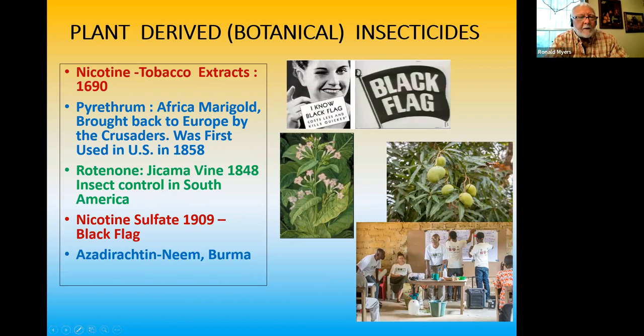Plant-derived botanical insecticides started out around 1690. First use here in the U.S. was nicotine extracts from tobacco. Pyrethrums were brought back to Europe by the Crusaders when they were first found used in West Africa and the sub-Saharan Africa area, where they have this African marigold, which naturally contains pyrethrum. And rotenone was found in the jicama vine in South America. They used it actually for fishing as a muscle paralyzer, a very good insecticide, and rotenone is very common.